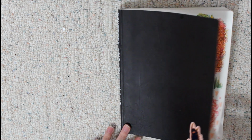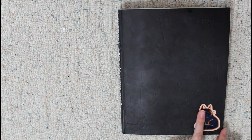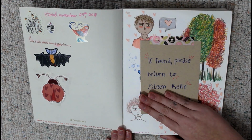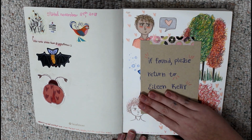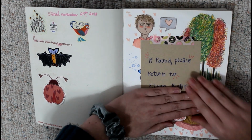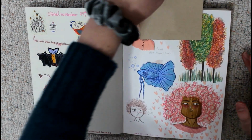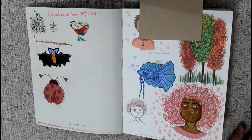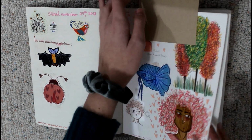And it's mixed media paper. This sticker on the front is from Lee Ellickson, who I will also link down below if I remember. This first page just has some random stickers on it. This has my phone number, so I'm not going to show that. And then under here, these are just some random doodles from when I first got the sketchbook. They're not anything special. It was just testing out the paper, I guess.